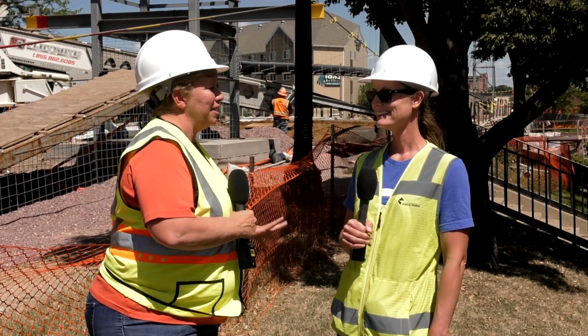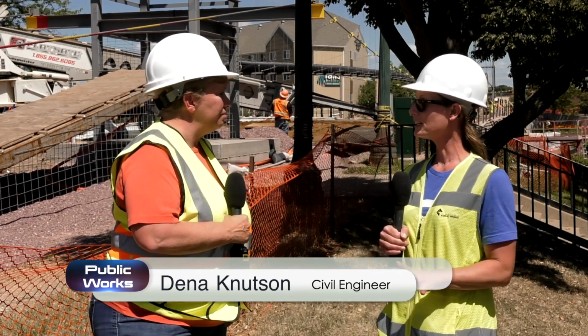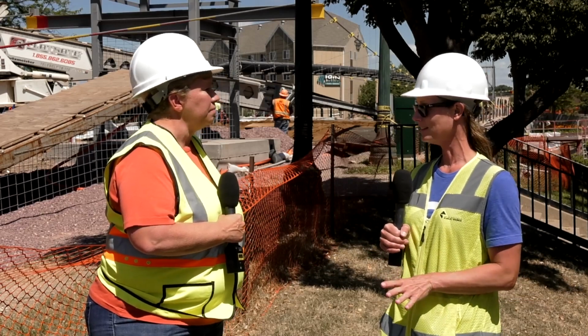Hey, downtown. We are at 8th Street and Phillips Avenue with our 8th Street Bridge rehabilitation. Dina, there's a lot of noise behind us, and it looks like there's a lot of activity. What are we working on? Yes, so we have completed all of the removals of the upper bridge deck. We've installed the waterproofing membrane, and now we're filling the granular material back into the bridge deck.